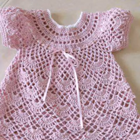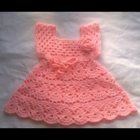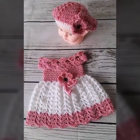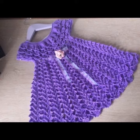Knitted patterns, easy patterns you can see in this video. Easy to make, easy to wash, beautiful and trendy baby crochet frock designs, baby stylish frock designs. You can easily make these very beautiful frocks if you know crochet work. With matching boot designs, matching cap designs, hairband designs as you like.